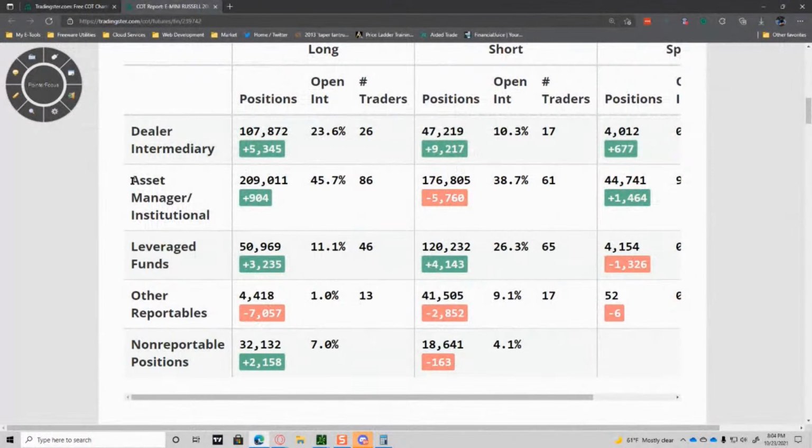The asset managers here, they took off a very large amount of their short side, their hedge, right? Compared to what they added, 900 contracts is what they added to the long side. They took over 5,500 contracts off their hedge. Now they were close to zero, right? If you take 209 and subtract 176, you'd see they were kind of close to zero, right?